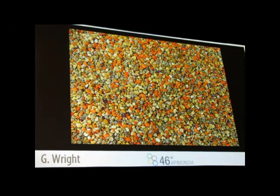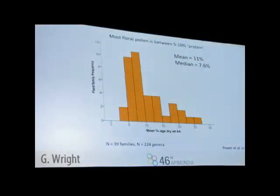And pollen is really very important for honeybees. Pollen is their source of protein and fat. It also contains important micronutrients like minerals and vitamins, and all kinds of other phytochemicals, like Amy said. But really, it's their main source of protein and their main source of fat.